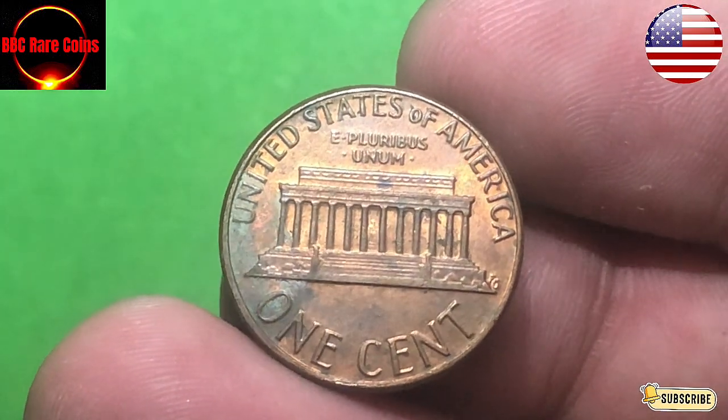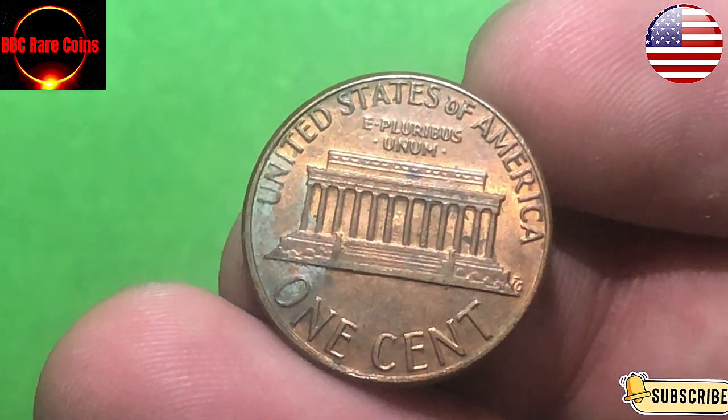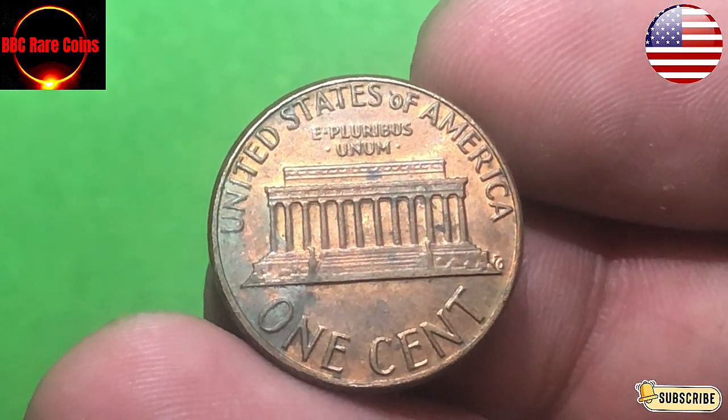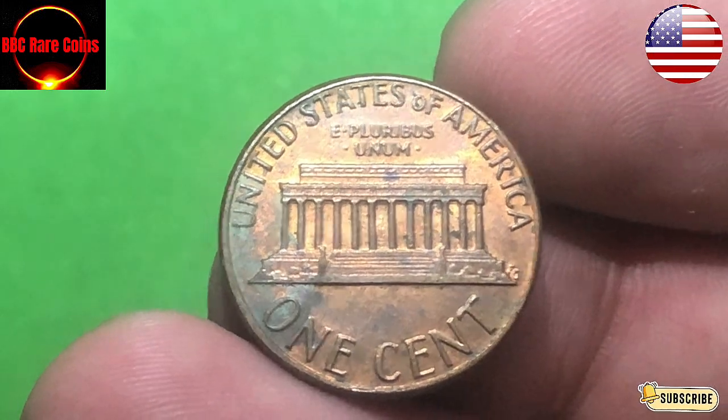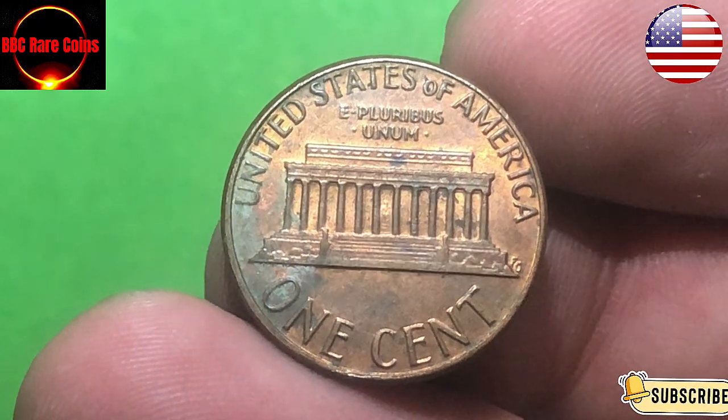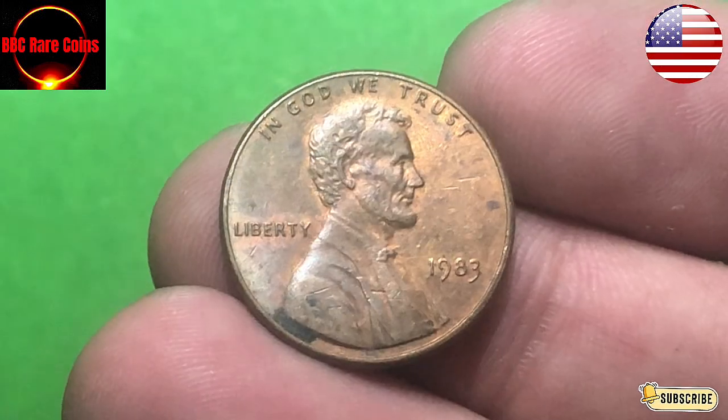That's what makes this story so compelling. The 1983 copper penny isn't locked in a museum. It's not sealed in a vault. It might be sitting at the bottom of a change jar. In your attic. Your glove box. Your pocket. How to check your pennies?